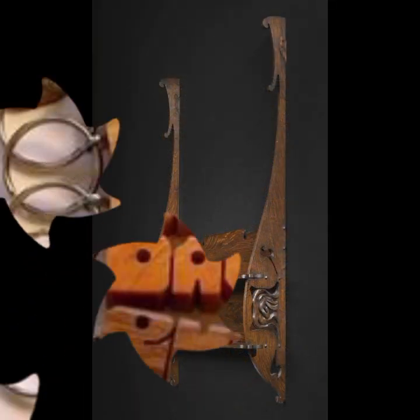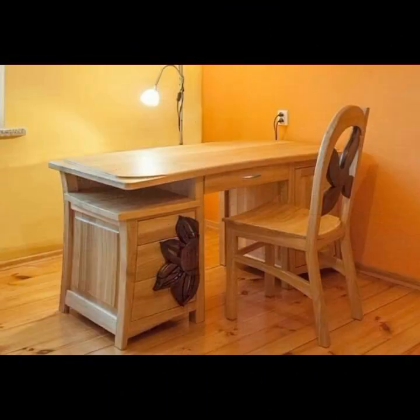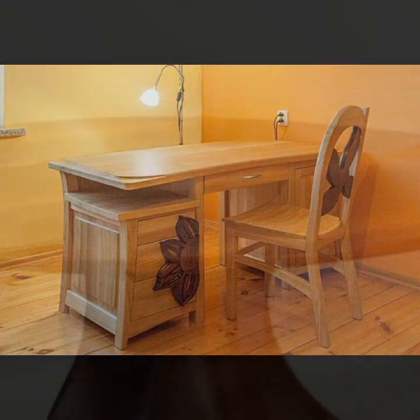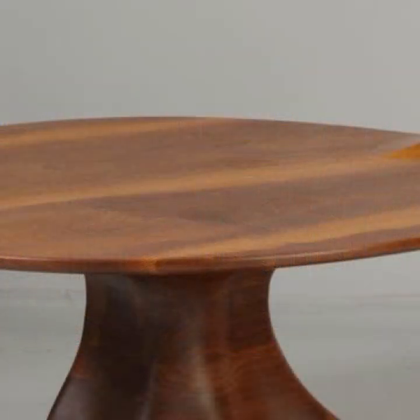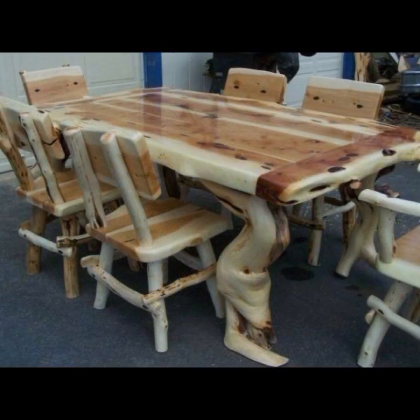If you want to buy these very beautiful designs, then I will tell you some websites name like AliExpress, eBay.com, etsy.com and Amazon. You can buy these very beautiful projects online easily in very reasonable price in these websites.